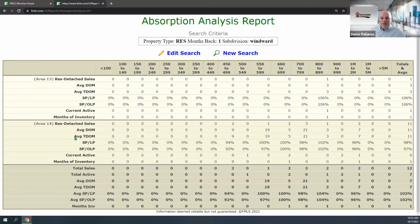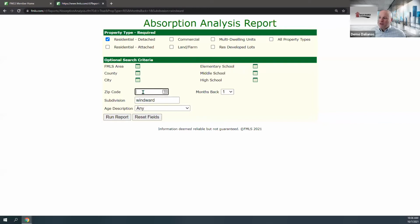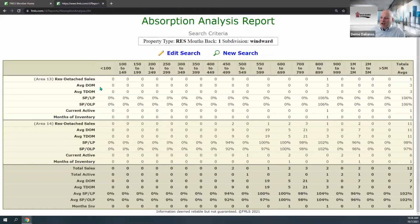You might run a subdivision that has like area 13 and area 82 because the subdivision names are the same. Then you'll need to go back to that edit search where we were right here and actually put maybe the zip code or the city. So if you have a very common subdivision name that you're using, you'll know because when you click run report, you'll have this whole page filled up with different areas. So then go back to edit search, hit the city, hit the zip code, and now you'll be there. 13 and 14 are both Alpharetta, so we're good on this one.